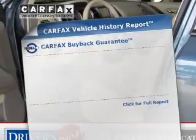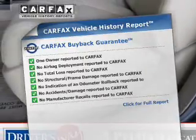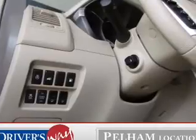An included Carfax vehicle history report allows you to purchase with confidence and the knowledge that your buy was a smart choice. Let us put you in the driver's seat today.